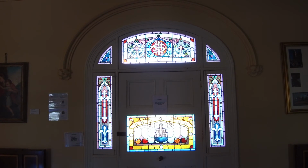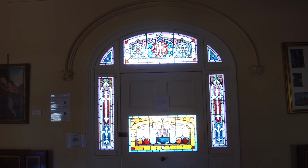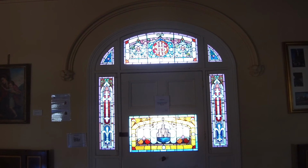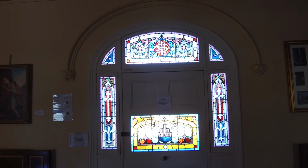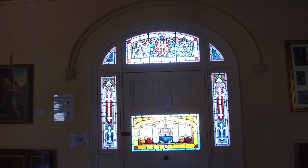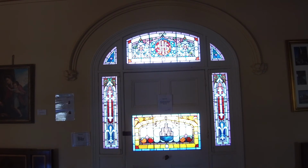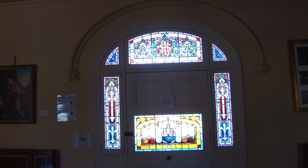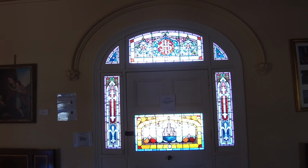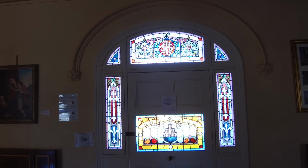Here we have a beautiful shot of the stained glass windows surrounding the door, the main entrance into St Gertrude's College. At the top, in red and orange, we can see the IHS, Jesus Homine Salvator, Jesus Saves Man. At the bottom in the middle, we can see some sort of Spanish castle, probably where the Benedictine monks came from.